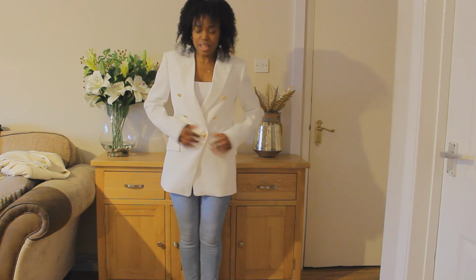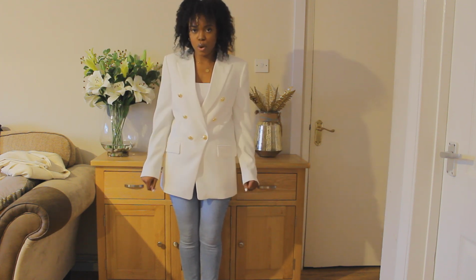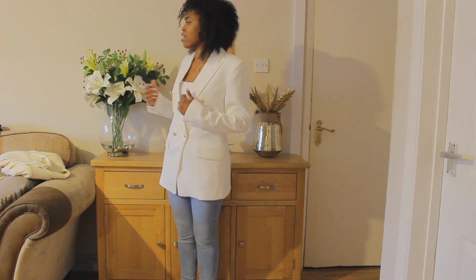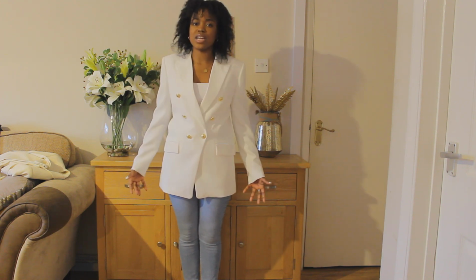With jeans, this section is nice, but you can see the top section's a bit loose and the sleeves are too long. It's not a thick blazer, not as thick as the other one I had. I'm not sure whether it's just the white material or the design has changed, but it's a really, really nice blazer.